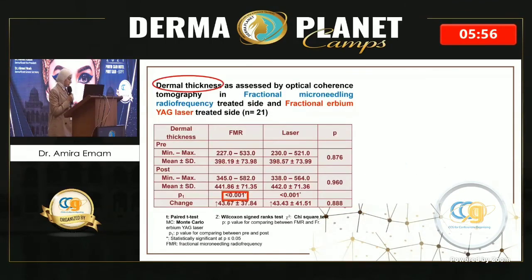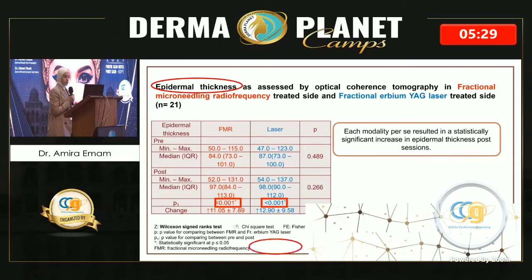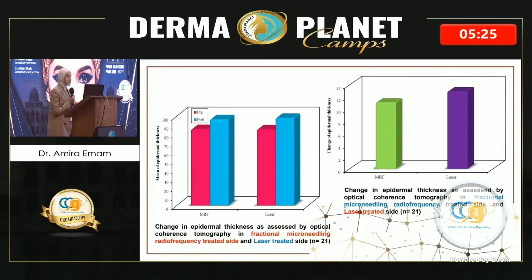Regarding the improvement of epidermal thickness based on OCT imaging, each modality per se resulted in a statistically significant increase in epidermal thickness post-session, with the difference being insignificant but in favor of the fractional erbium YAG laser. We concluded that the laser increased epidermal thickness more than the fractional microneedling radiofrequency side. As we can see from the graph, the first graph in red and blue shows epidermal thickness improvement compared between baseline and post sessions. The graph in purple and green shows the change in epidermal thickness between microneedling radiofrequency and laser, in favor of the laser side.